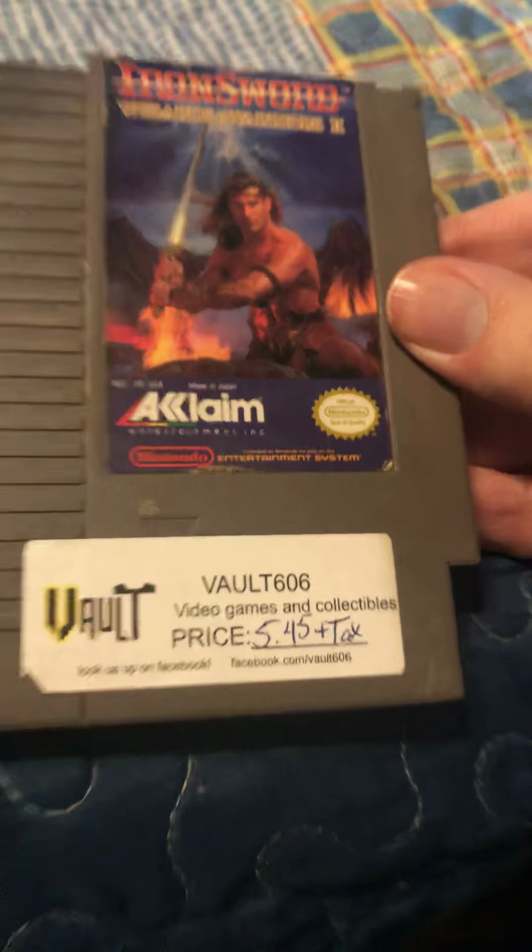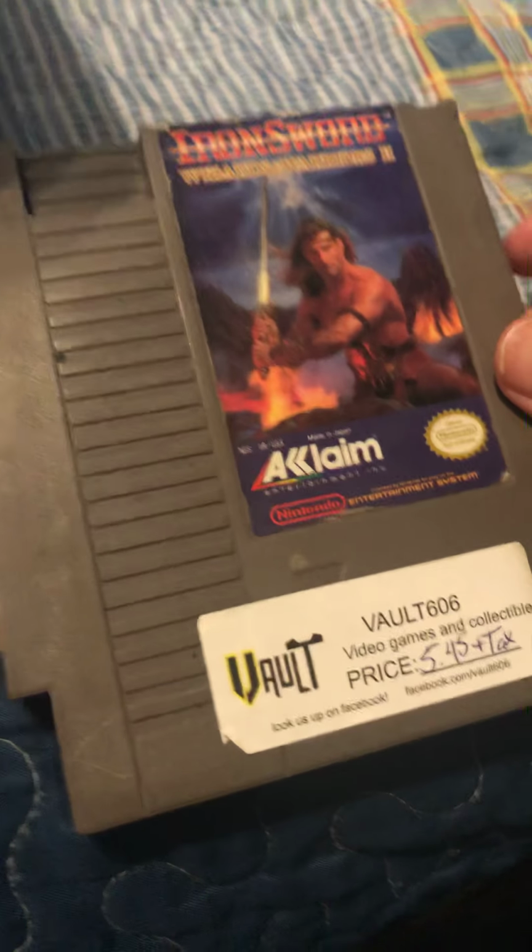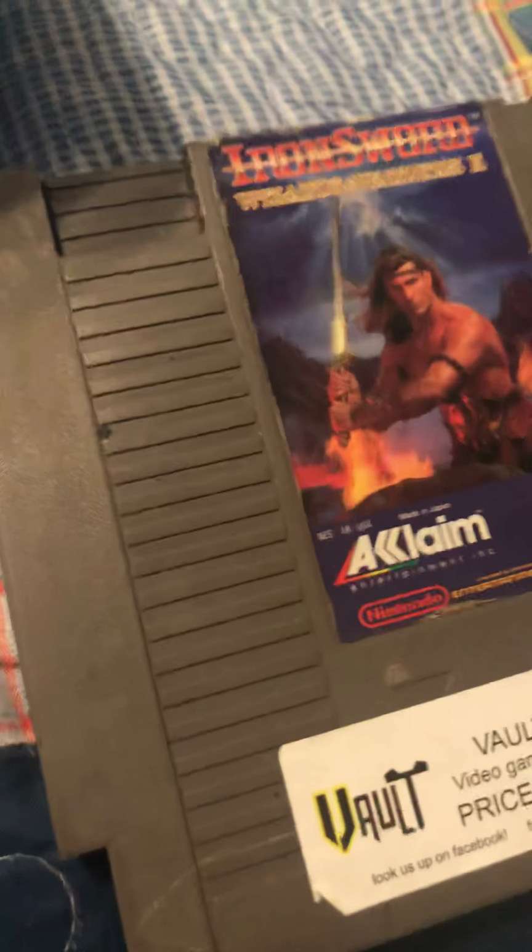This one I got yesterday. Iron Sword, Wizards and Warriors 2. I don't have the first and third Wizards and Warriors, but I do have the second one now. I think that's Fabio on the cover right there.